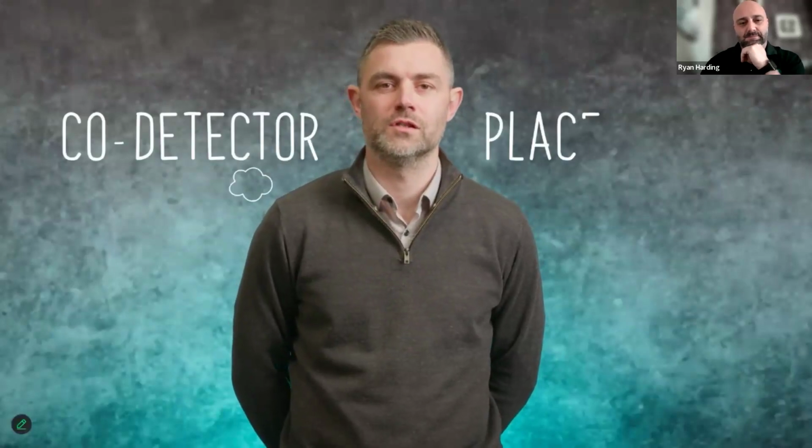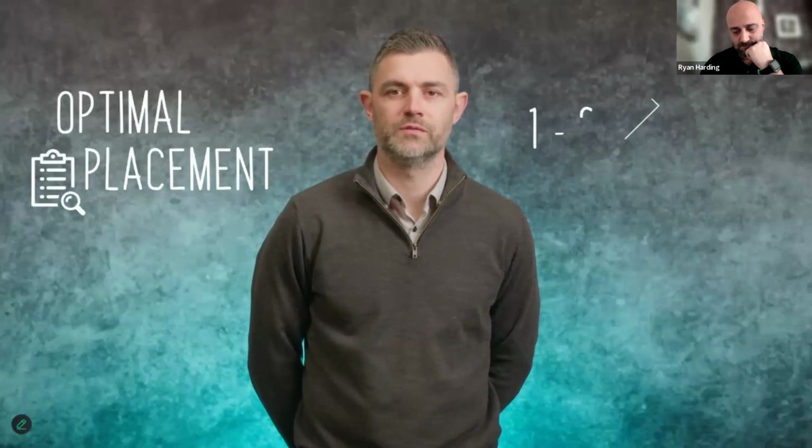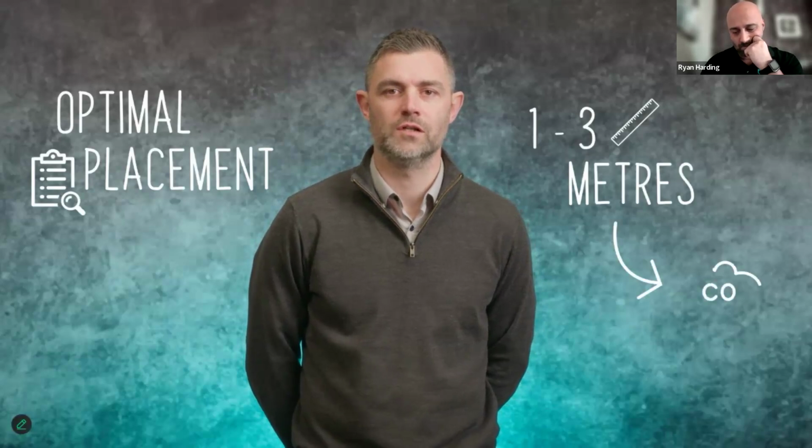Government advice underscores the critical importance of properly positioning carbon monoxide detectors within living spaces. According to this guidance, the optimal placement for CO detectors is between 1 and 3 metres from potential sources of carbon monoxide. This recommendation is rooted in the characteristics of carbon monoxide, an odourless and colourless gas that can be emitted by fuel-burning appliances. By situating detectors within this specified range, the likelihood of early detection and timely alerts in the event of CO leaks is significantly enhanced.